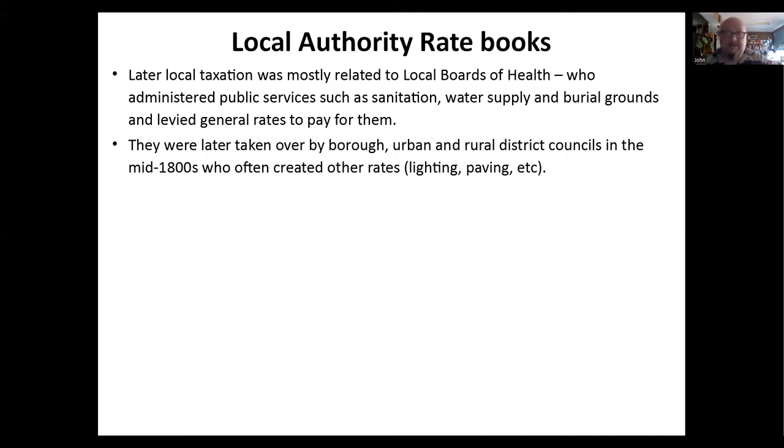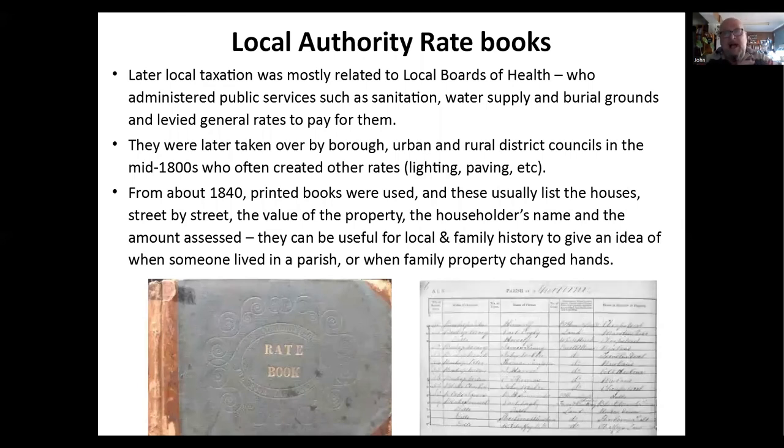Cheltenham had a lot of those, for example. So for about 1840, they used a printed book to list these things. They usually list the houses street by street, the value of the property, the name and the amount assessed, and they can be useful. They can also be hellishly dull, and they're quite big, quite dirty volumes, and they take a lot of searching through, to be honest, but there are some available.